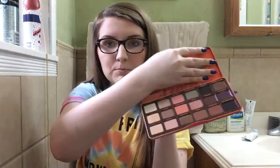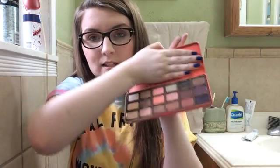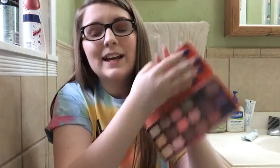Well, obviously, I did not wait until this Saturday to go and get it. I went and got this today because I called yesterday. And let me just tell you, ladies and potential gentlemen, this is a gorgeous palette, and it does smell like peaches. It smells really nice. I really like it.